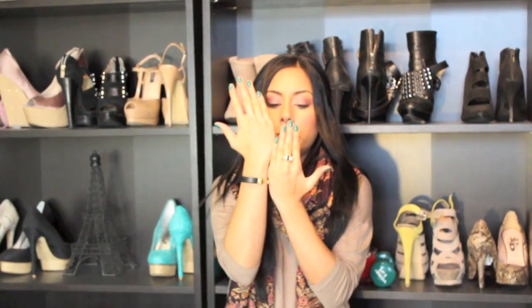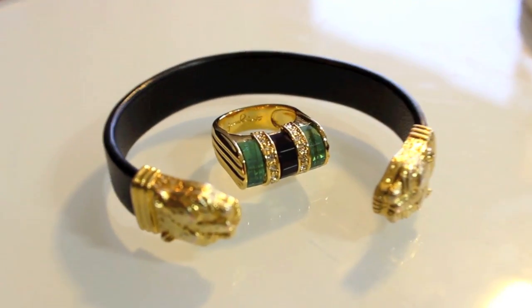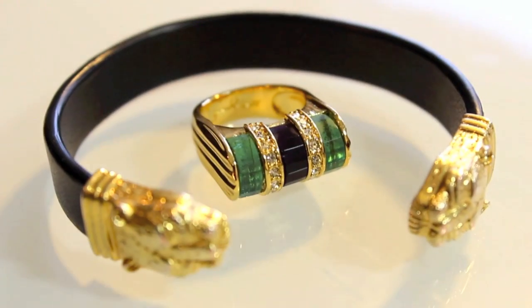My earrings are actually just these plain earrings from, I think, Aldo. One's a diamond stud, the other one is just a little gold circular stud. And then my bracelet and ring are both from Jewel Mint. I will put the link down below for you guys if you wanna check out Jewel Mint.